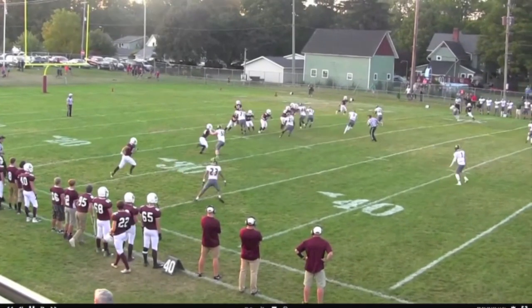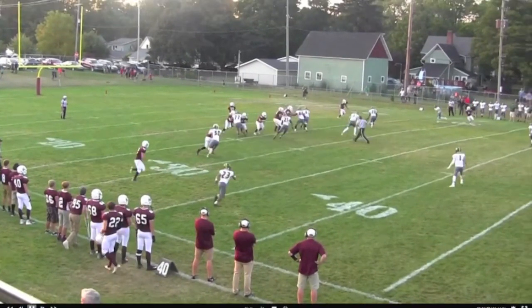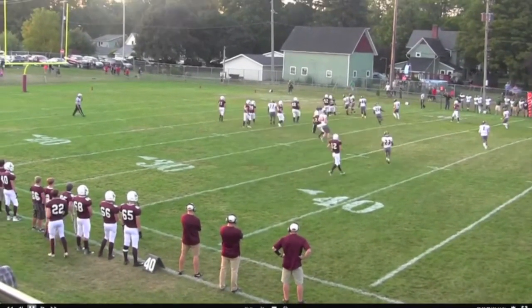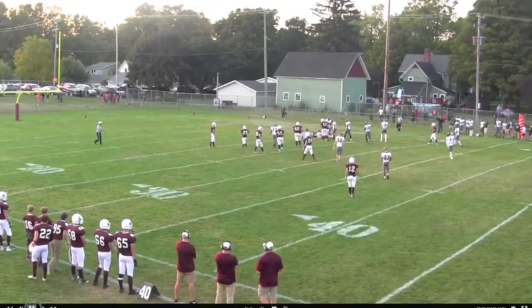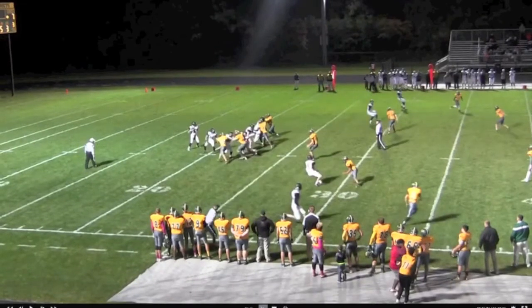That kid he hit, the wide receiver for the other team, is a tough kid and gets back up and keeps playing. But you definitely have a situation where he maybe goes over to the sideline and tells his coach, sure you want to throw a bubble against that?